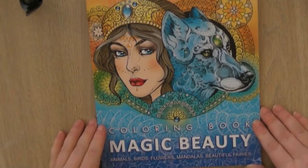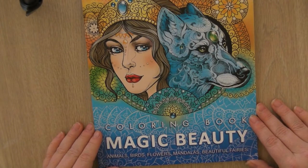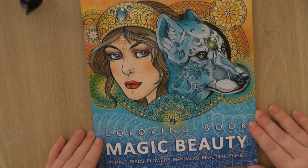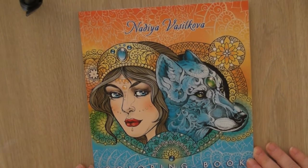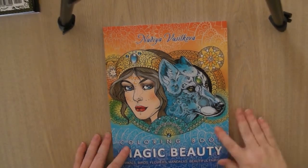This one as well is from the same Amazon haul, and it's called Magic Beauty. And this one is by Nadia Vasilkova. Just going to see if this will go out anymore. There, I thought that's better.